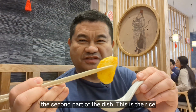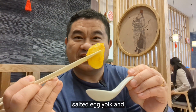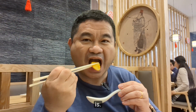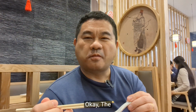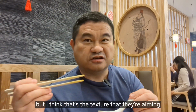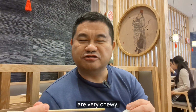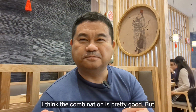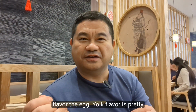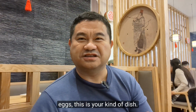And here's the second part of the dish. This is the rice cake, and it's coated with a salted egg yolk. And let's see how this is. Okay. The salted egg yolk is kind of dry, but I think that's the texture that they're aiming for. And the rice cakes are very chewy. I think the combination is pretty good, but I have to say the egg yolk flavor is pretty overpowering with this. So if you like eggs, this is your kind of dish.